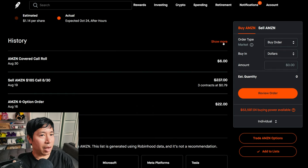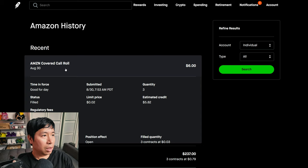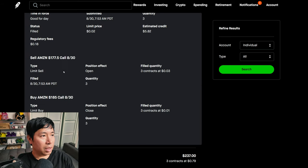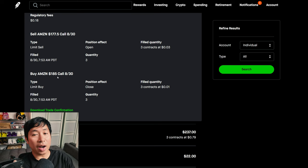Yeah, so here's what happened. All right. So yeah, covered call roll. As you can see, I went from the 180. I didn't even have 180. I had $185 strike price. And I decided I would lower the strike price to gain a little bit more premium. And I didn't think that it would actually go above $177.50 on August 30th. I didn't think that.